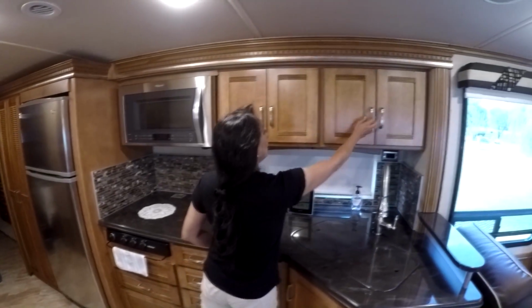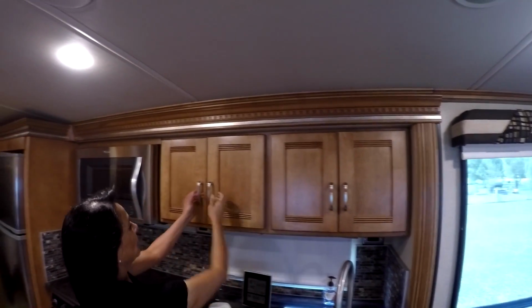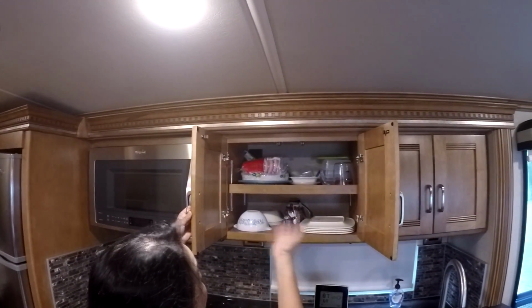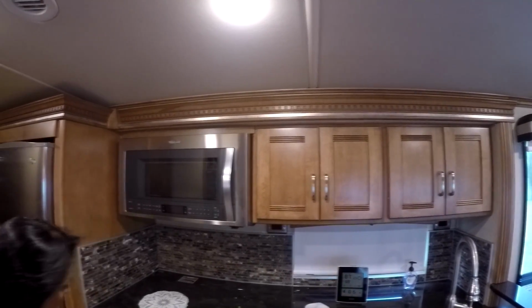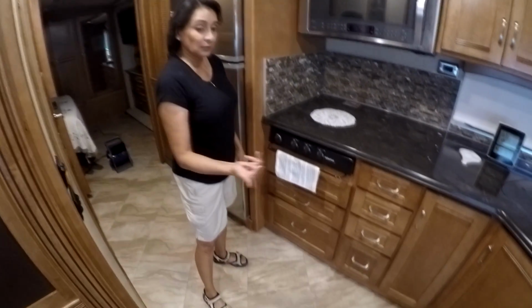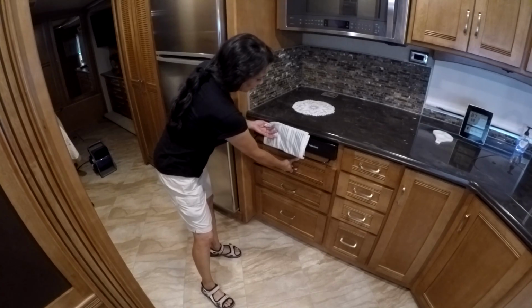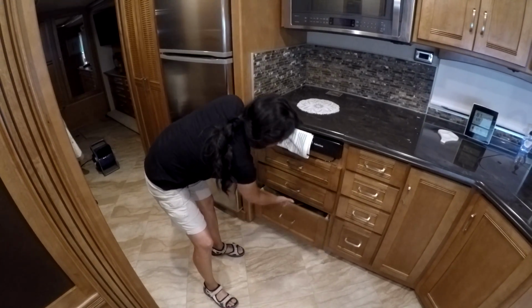We put our coffee pot and things that we do use daily, and our dishes, and it's just the 2 of us, so of course it doesn't look like we have much in there. But we're working on that. We don't have the stove, or the oven, should I say, like in the last one, but I never used that anyway. And you have drawers underneath here, which we have quite a bit of space.